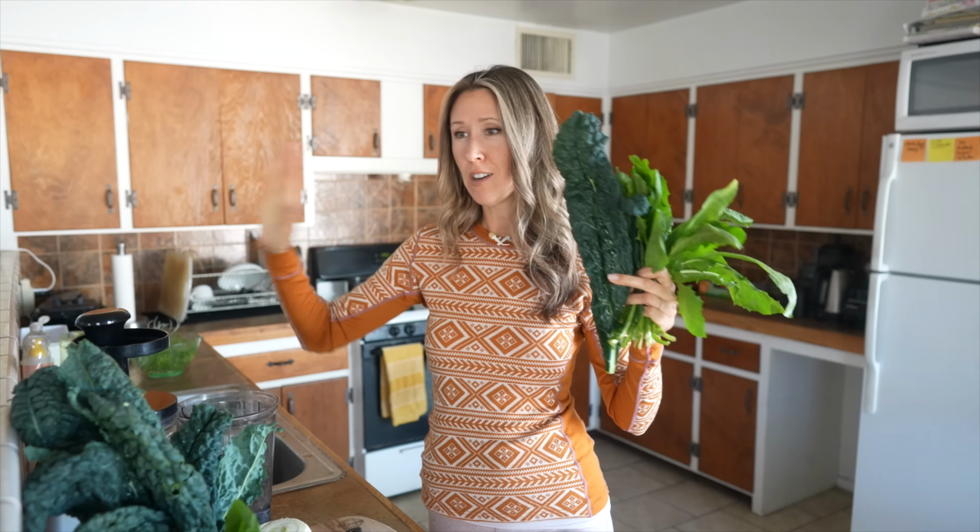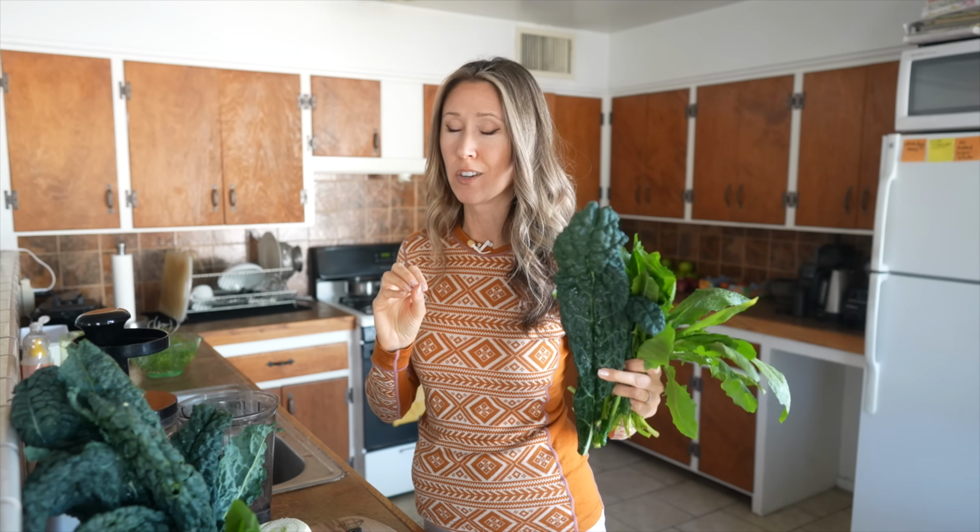It's amazing. Forget all the products from all the brands out there. Just go to the grocery store, go to the produce section, and stock up on greens. Leafy greens, get whatever you like. There's all different kinds out there that have different tastes and different flavors. So get what you like and start there, and you're gonna start noticing a difference.